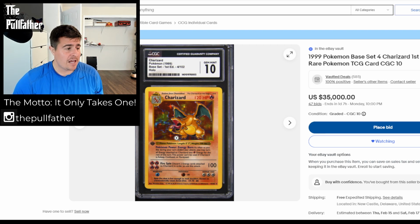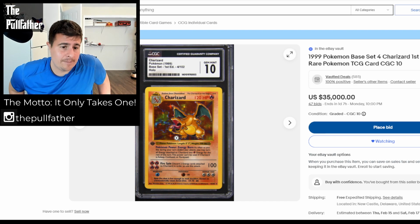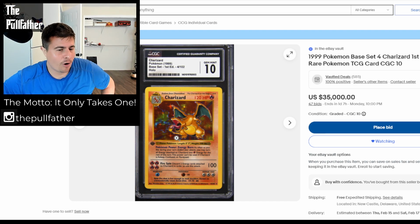But bid is at $35,000. I don't see this going that much higher. I see it landing between the 37 to 42 range. So with that being said, throw me the hanger, and we're going to try and swing for the fences, ladies and gentlemen. We're going to try and swing for the fences.